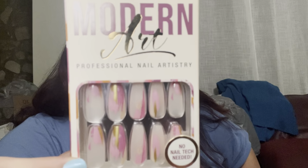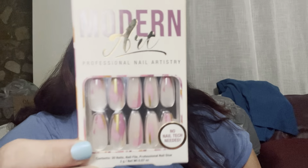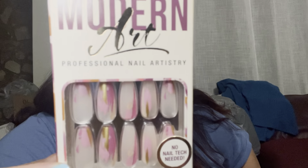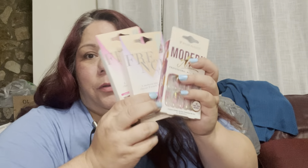The cutest ones, so I found this one. They had a peach colored one too, but I liked the more gold with a burgundy, no, hot pink, blush pink. So I got these, so cute. I might even do a giveaway with these. I haven't decided which one.